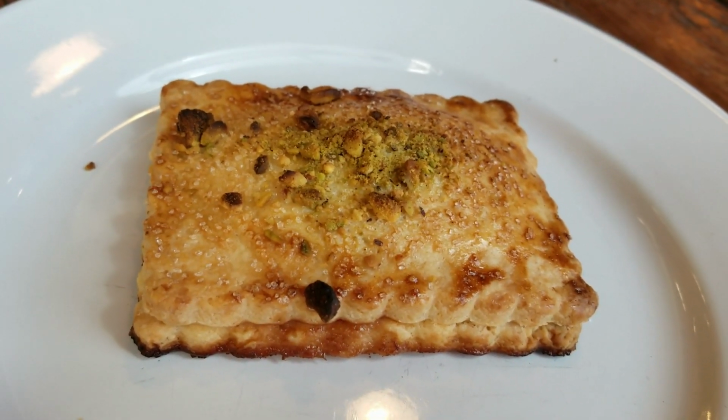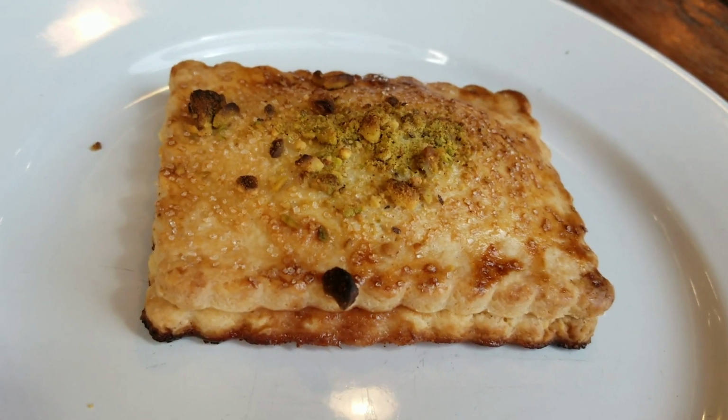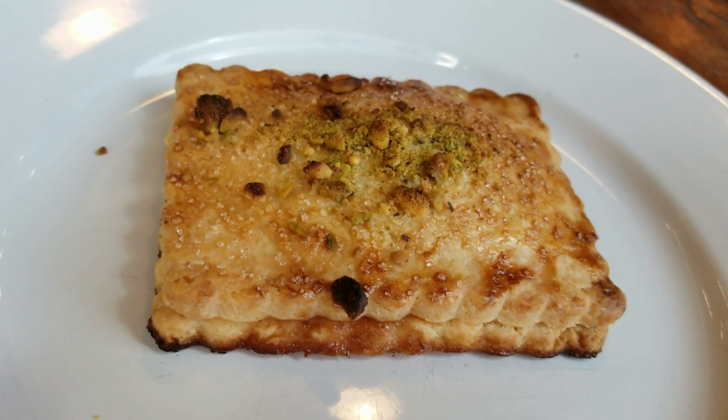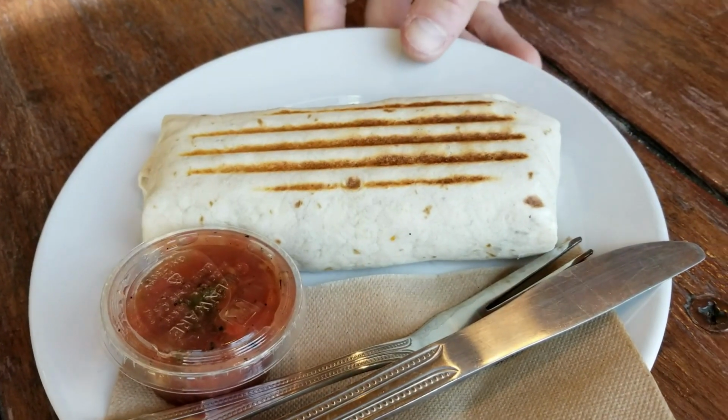Denver Biscuit is just too much of a wait. It's like 45 minutes. We are so hungry right now, so this is it. I'm just still waiting for my burrito. You can have it now.